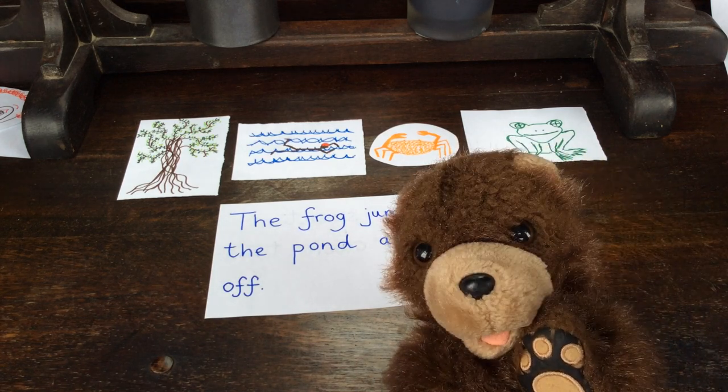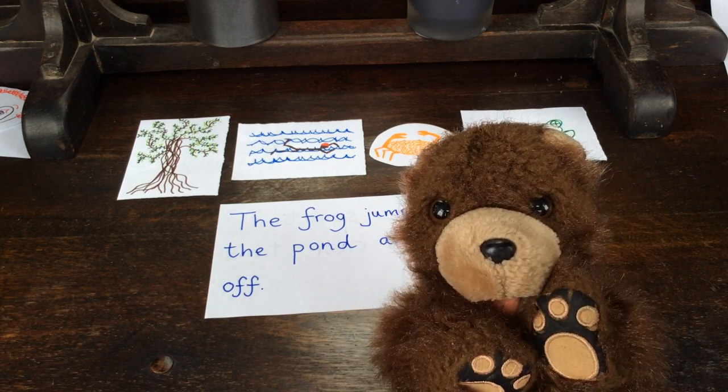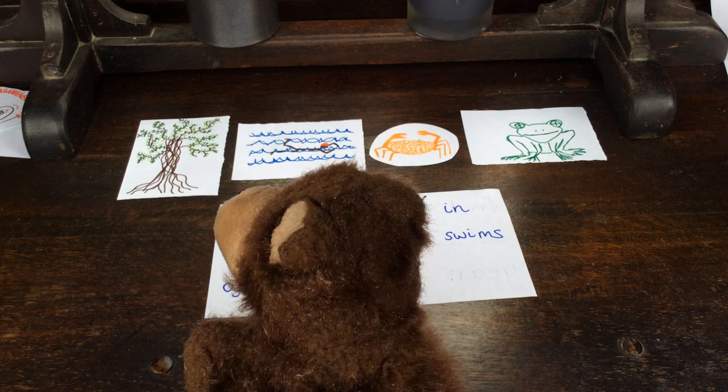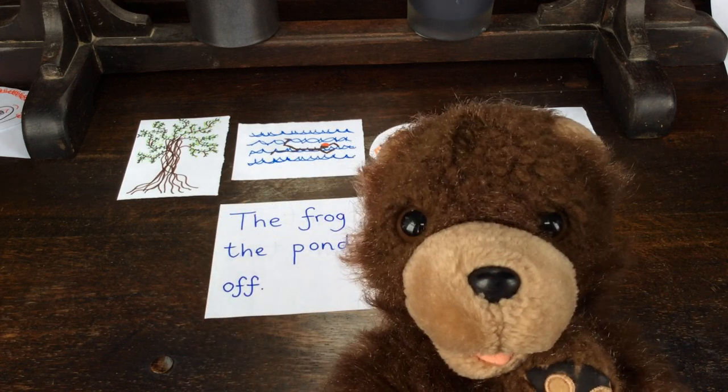Is that what you got as well? Yes, that's what I got. Is that what you got at home? It is. Fantastic. Okay, that must be right then. The frog jumps in the pond and swims off. Let's see the pictures. There's the oak tree. Oh, look, there's someone swimming. It must be that picture.